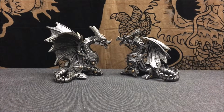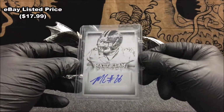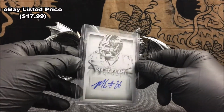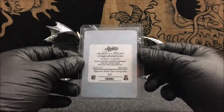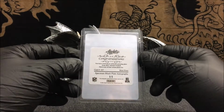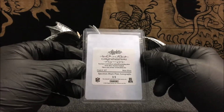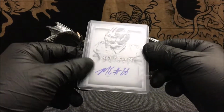It is a Spectrum Black printing plate rookie auto 101 of Matt Elam. So a nice rookie black printing plate 101 auto of Matt Elam, Baltimore Ravens. I believe he went to the University of Florida Gators. Nice Spectrum Black printing plate 101 rookie auto of Matt Elam.